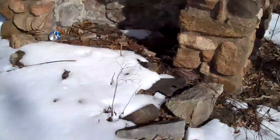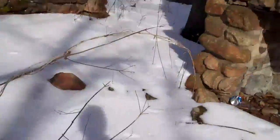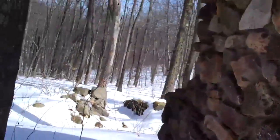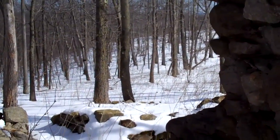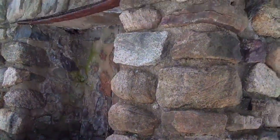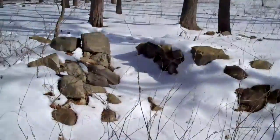Fireplace. You know what I mean? Okay. I think the house wants to come on this side too. There's another entrance to the fireplace over here. That looks like it was the front door there.